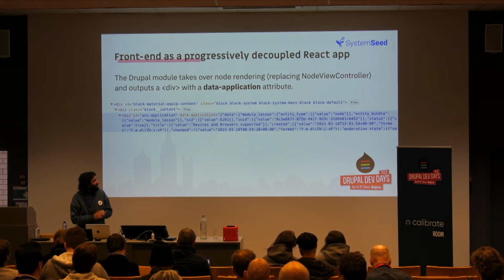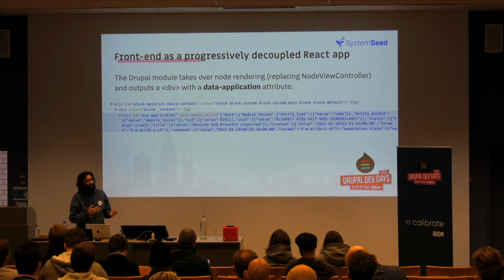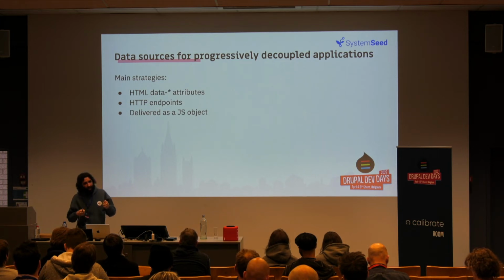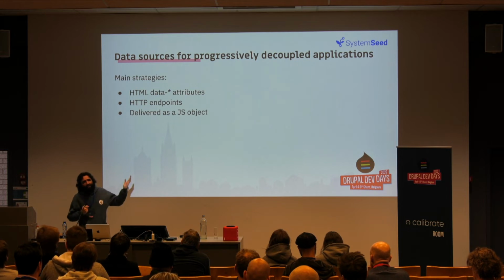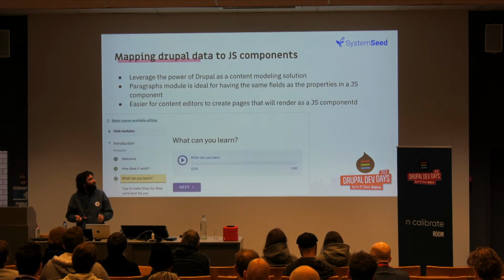Once we have that data, we render it as a data attribute, and this has the advantage that Drupal can cache it. It's kind of a big blob, but Drupal can cache render arrays, so this will be cached and changed whenever any of the Drupal entities changes. So for the strategies for getting data from Drupal and to Drupal, there is the data attribute to get data from Drupal that I showed. We are going to need HTTP endpoints whenever we need data from Drupal or to save data in Drupal. And there are other valid strategies, for example, getting a JavaScript global object where your data lives. React can consume that also.